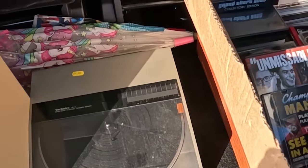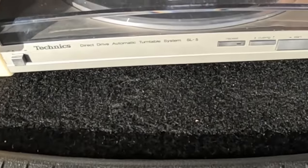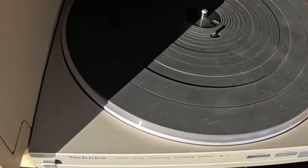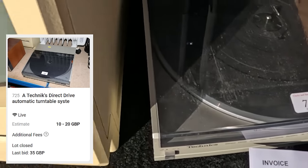And we are going to head into the auction house now, pay for the goods, and I'll show you what we bought. So this is what I got today. 725 was the Technics SL5 direct drive turntable, so we've got that one there. Looks to be in very nice condition. Obviously got to test it. I paid £35 on the hammer plus £8.40 fees.